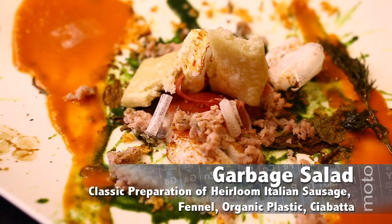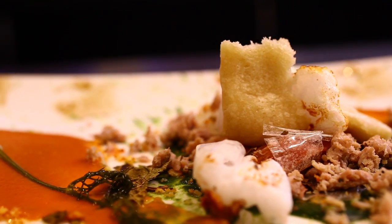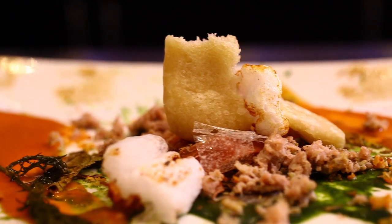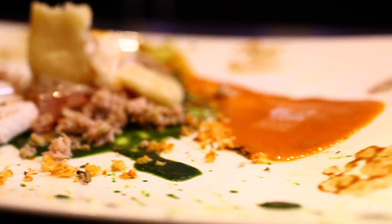So this next course is a garbage salad. Looks like the dumpster behind a pizza place where a raccoon might have got into it. So it's all the flavors of a pizza and romaine salad just kind of spread throughout the plate. There's a romaine puree, a pizza sauce, pizza crust, your pizza toppings including a house-made Italian sausage. There's also a 3-year-old aged Iberico ham. There's edible plastic wrap, which is flavored with Romano cheese, and edible packing peanuts flavored with Italian dressing. There's also some crumbled up romaine and a little bit of paw prints on there made from balsamic to add that little bit of raccoon flavor to the garbage salad.